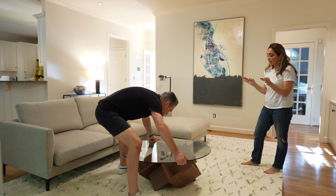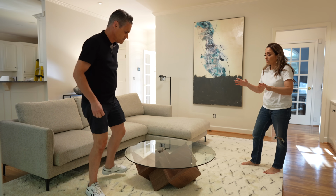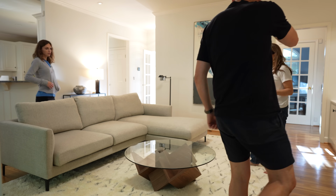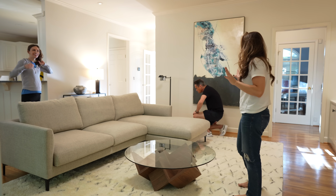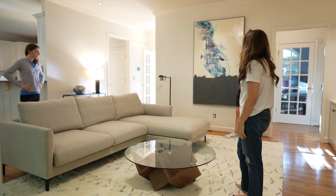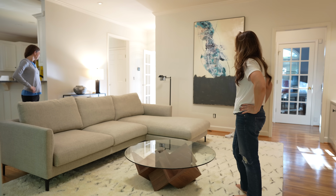I love the fact that this has those little knobs so that it literally sits on it so it doesn't move. They really do make gorgeous furniture. I am so happy right now. I just need a couple finishing touches and do we want to get some greenery? Yes, definitely some blankets.